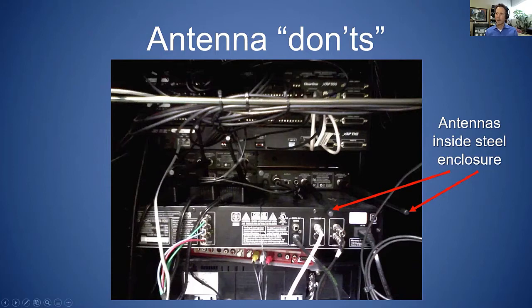And down here, notice there's some kind of video processor, too. It's probably one of the worst offenders in this whole rack in terms of our RF spill. Needless to say, this situation was improved tremendously by simply remoting those antennas. It worked versus not working at all.